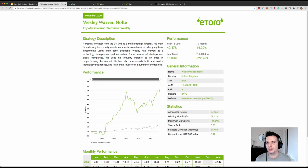So the hedges that I've had in place for 6 months or so, the assets that were outside of US tech, bore a lot of fruit through November. So a 16% return for the month. And that means that November is my best month of this year.